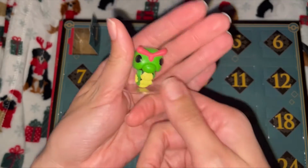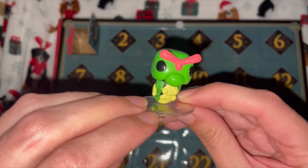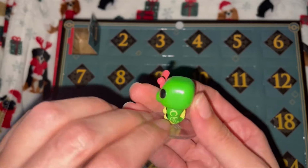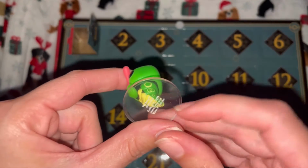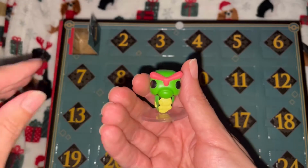Now this is interesting because I've never gotten one of these Pocket Pops on a stand. I actually really like that it already comes on a stand, but a negative aspect is a lot of times I like to make keychains out of them, so I would have to remove them from the stand and just touch up the paint on the bottom. Oof, don't mind my nails, they're in terrible condition.